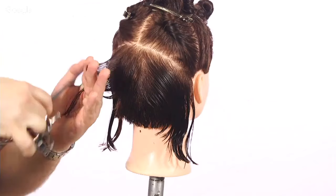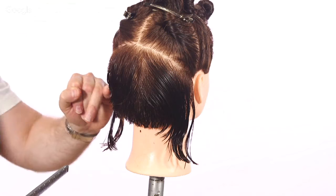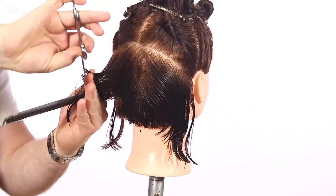Because you always want to maintain some of that solid weight and that line right into the middle. Remember, this piece right here is what is going to be that angled piece. All right, that's kind of like your guide and your length working through the entire haircut. That's going to connect into the sides.